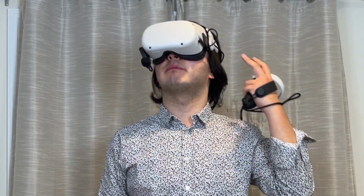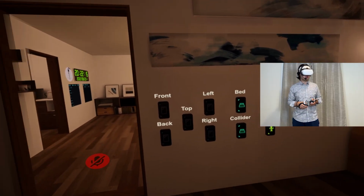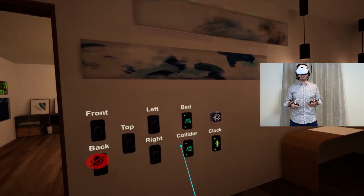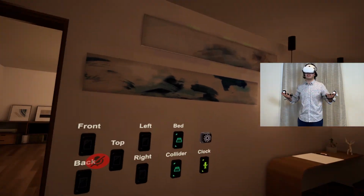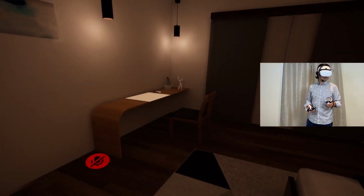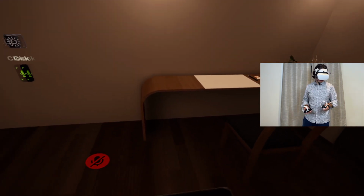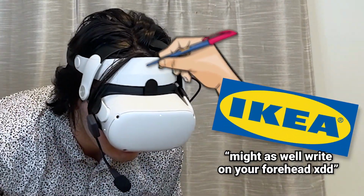I think it's just something in my head that's going a little red flaggy, if you could say. And what the fuck are all of these switches? I assume these are only here just because, you know, it's VRChat and you need customization. That's whatever, that's beside the point. Oh my god, this desk is so cool. Holy sh**. IKEA, take some notes.